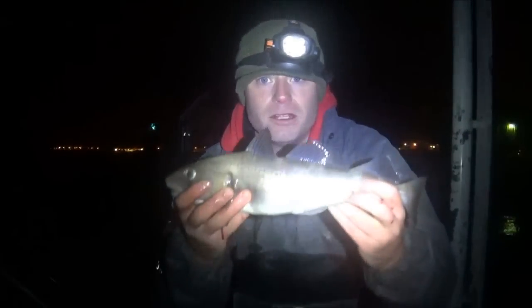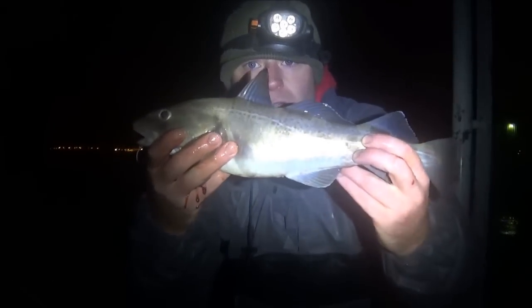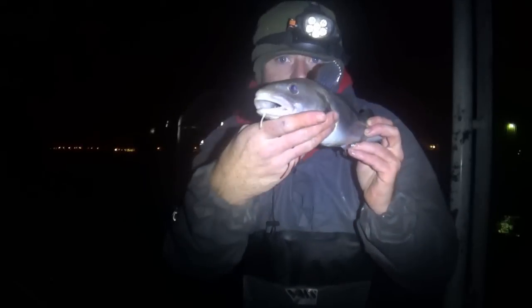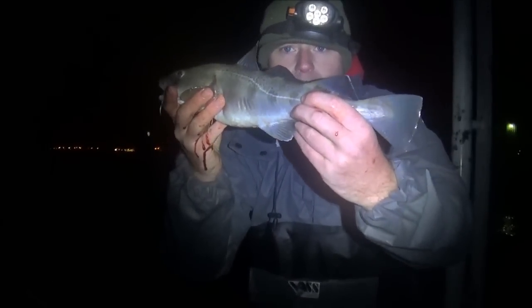Squid and bluey, I wasn't expecting that. 42 centimetres. Lovely codling. Just goes to show you don't need lug and blacks, etc. to catch these. I've done the ray bait.